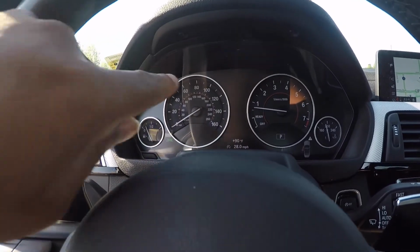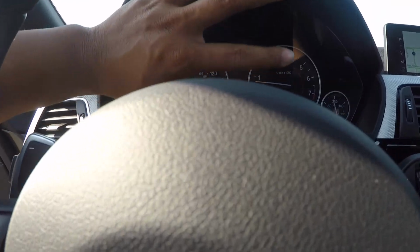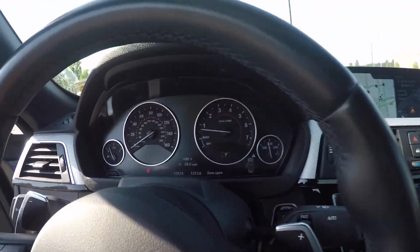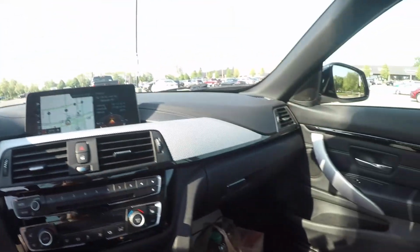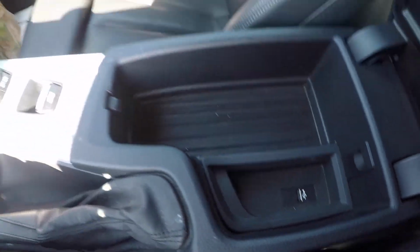Make it look good. Mercedes-Benz, that's where Mercedes is killing all that. Mercedes got the whole screen digital. So BMW, man, change that up, man. Add some newer stuff in here, man. Got some storage space in there. We got a USB port right there to charge up your phone.